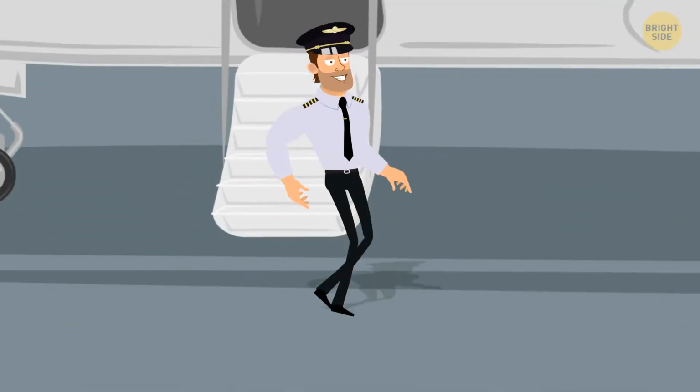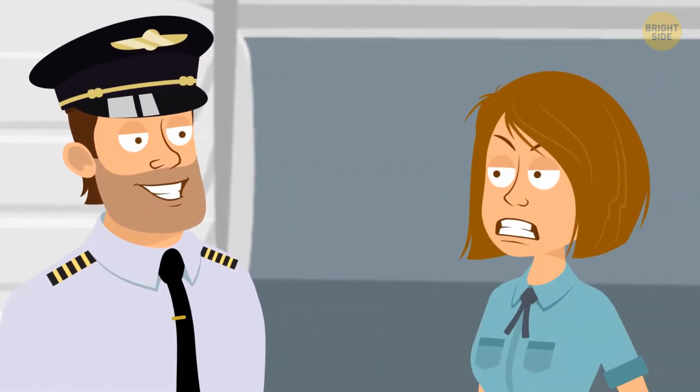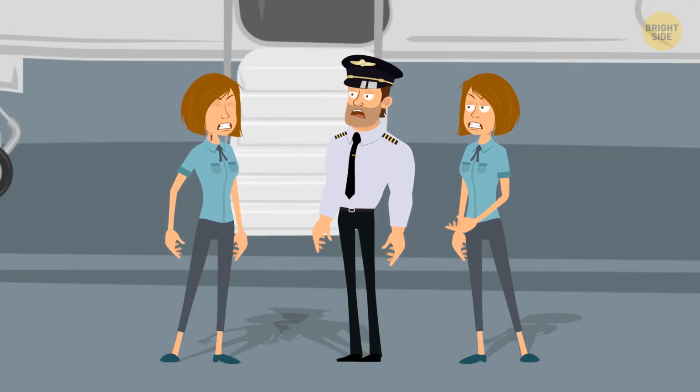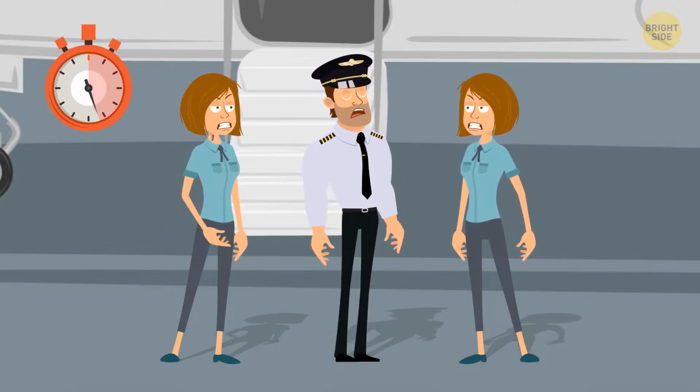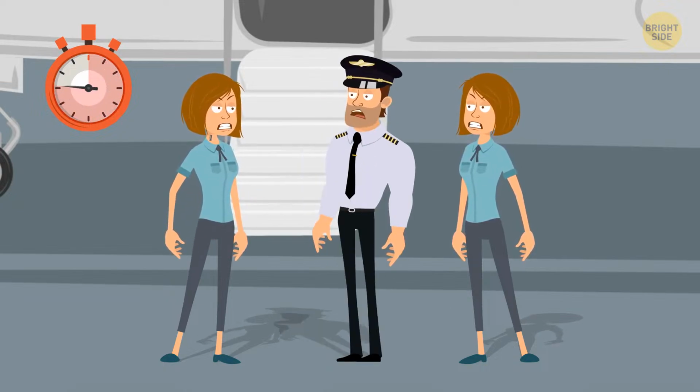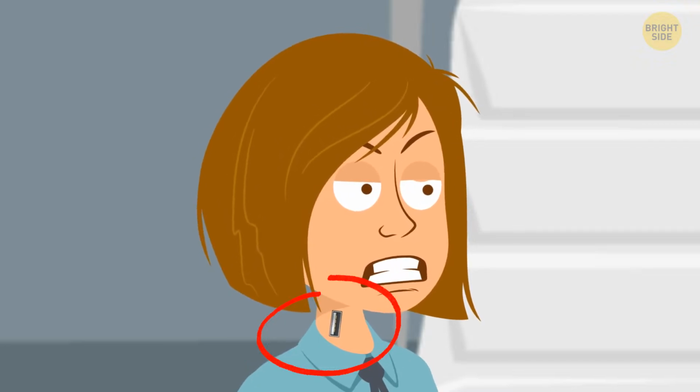When he climbed out of the plane, 2 women ran toward him. Both of them claimed he was her husband. Can you figure out who's telling the truth? The woman on the left is a robot. Look, there's a USB port in her neck.